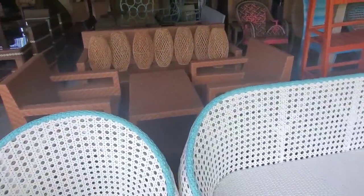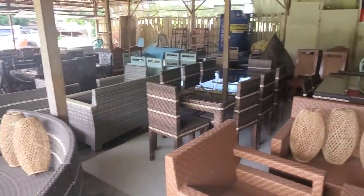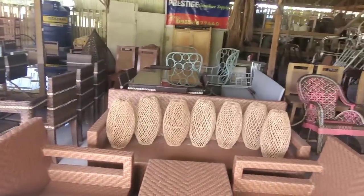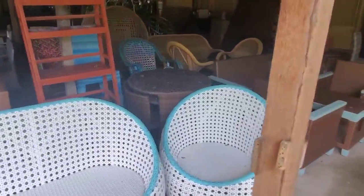I think there's at least five or six of these stores in this area. Now we're in Bacong. We're not even to Dumaguete yet. So obviously we'd never buy in the first place. We'd go to multiple stores and see what's available.